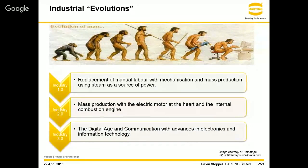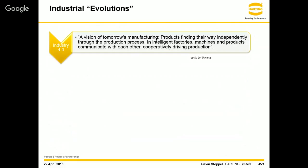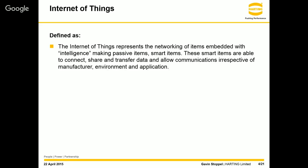Industry 2 was the development of mass production with the electric motor at its heart, and also the development of the internal combustion engine. Industry 3 was the development of the digital age and communication with advances in electronics and information technology, which leads us up to the current day and the development of Industry 4.0, which represents the networking of embedded items with intelligence, making passive items smart items. These smart items are able to connect, share, and transfer data and allow communications irrespective, and this is the really important thing, as I mentioned briefly earlier on, irrespective of manufacture, environment, and application.